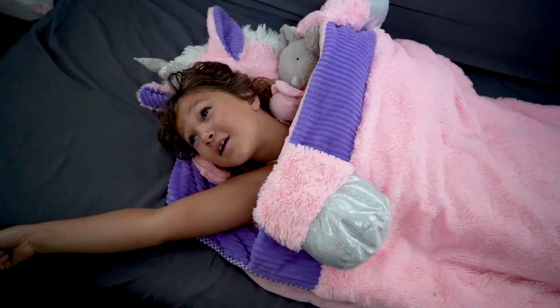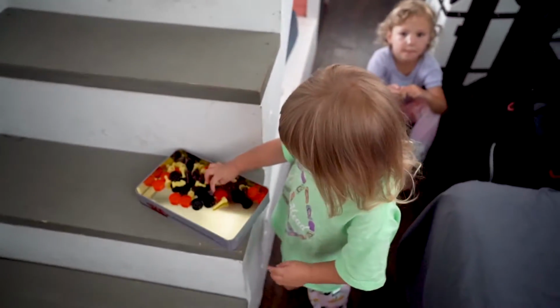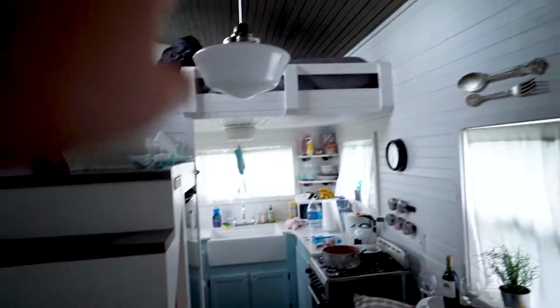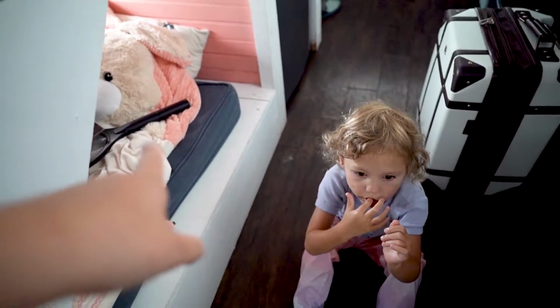I slept on the couch. Carolina slept in there. Mom and Chloe slept up there. Hi, Chloe. Good morning. We slept up there last night. Carolina slept here. Kiara slept here. Andrew slept up there. Carolina slept in there last night.